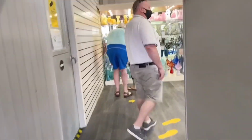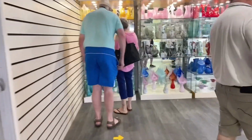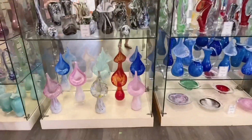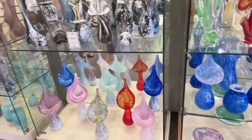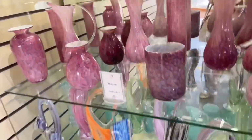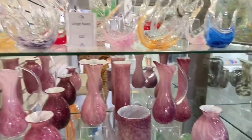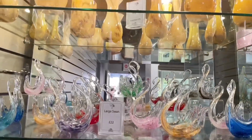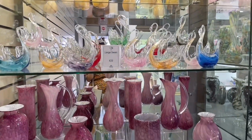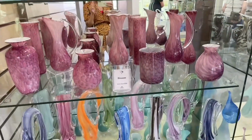Ito yung mga glass na ginagawa nila, guys. Grabe, no? Ang gaganda. Diyos ko, Lord. Tingnan nyo. So, ito yung mga ginagawa nila. Oh my God, it's very pretty. It's very pretty, isn't it? Ayan yung mga ginagawa nila, guys. Mga pang-display. Ang ganda, no? Mga flower vase.